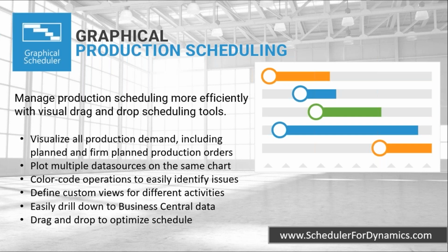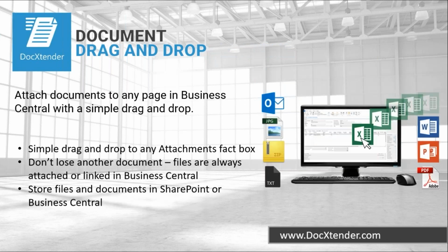All right. Now, document drag and drop in the form of Doc Extender. Doc Extender allows you to simply grab documents and drag them into Business Central, kind of what you'd expect. The newer versions of Business Central allow that to some extent as well, but Doc Extender just makes it a lot easier. And one of the big advantages of Doc Extender is you can actually store those documents in SharePoint. And we don't obfuscate or hide the way the file structure works. You can go into SharePoint and you can find a specific document for a specific sales order or purchase order or whatever you've dropped it onto very easily.